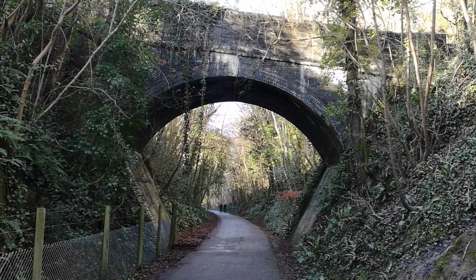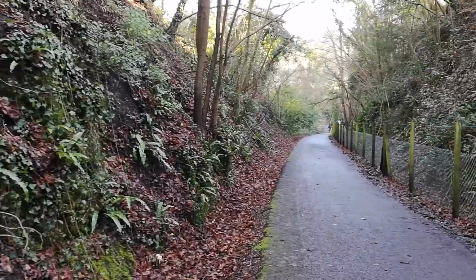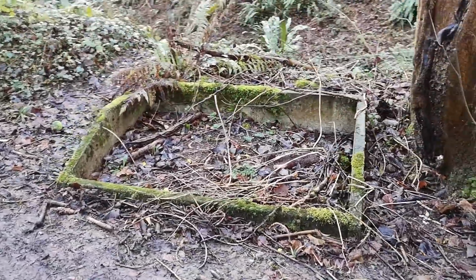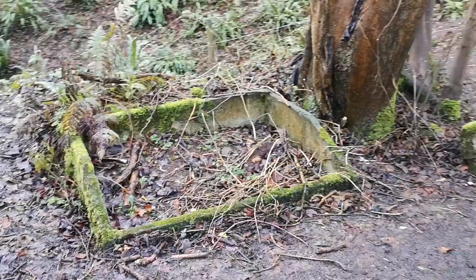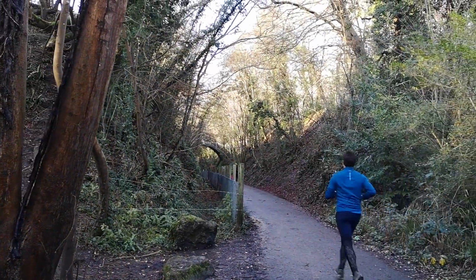So we are now entering the cutting, which takes us under Moses Farm Bridge, which is another bridge structure on the line. There's lots of evidence of the railway being here. There's a number of telegraph poles, and there's also a number of ballast bins still in position. So I've taken note of those with photographs, and hopefully I'll be able to recreate those on the layout as well.